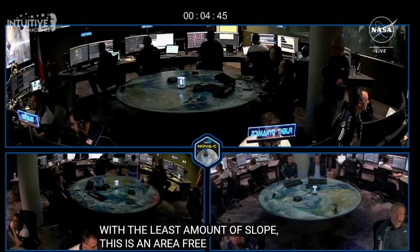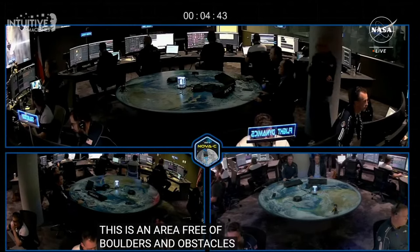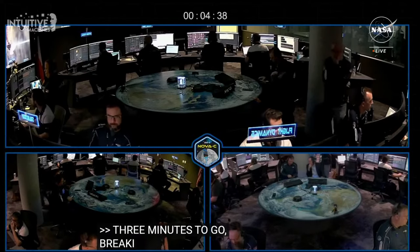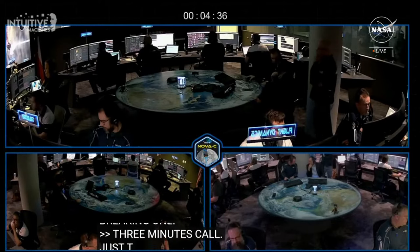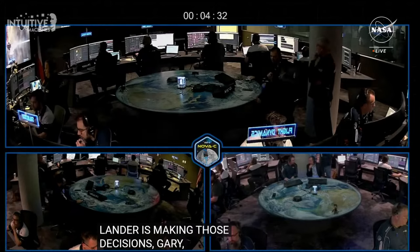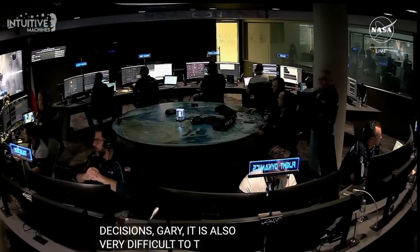3 minutes to go, breaking one. 3 minutes call. Just to wrap that up, when the lander is making those decisions, Gary, it's also very difficult to track. We've been very fortunate thus far tracking communications to this point.